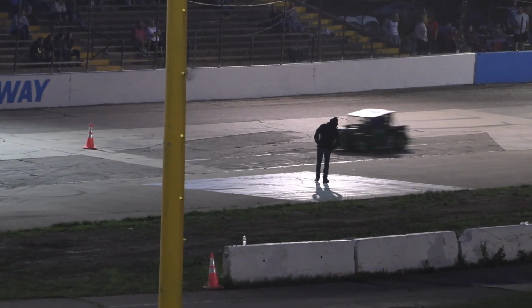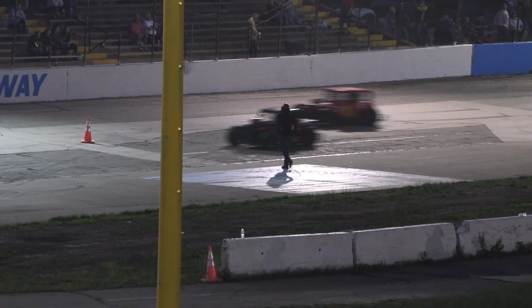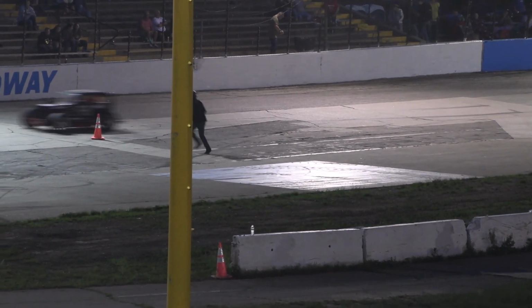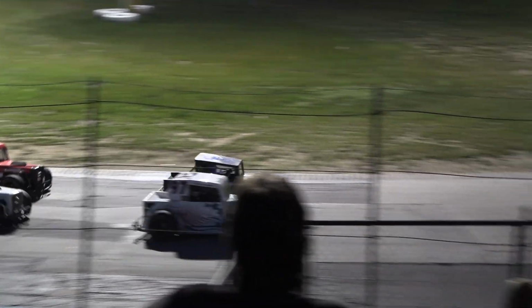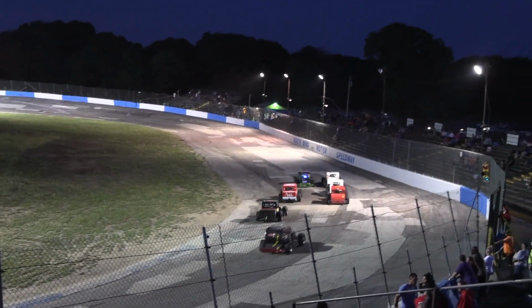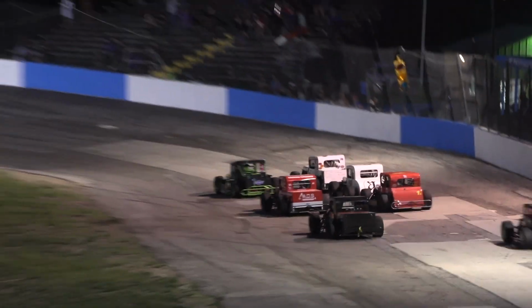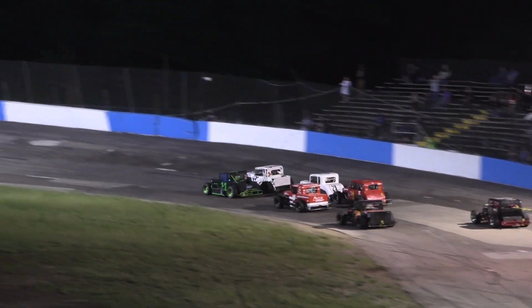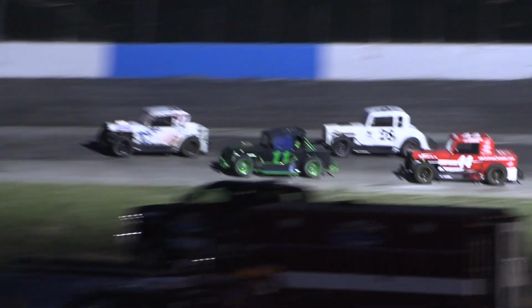MCR Dwarf Car Feature. Down, 10 to go. The 11 of Greg Urkey and the 97 Troy Hoffman. Here we go.